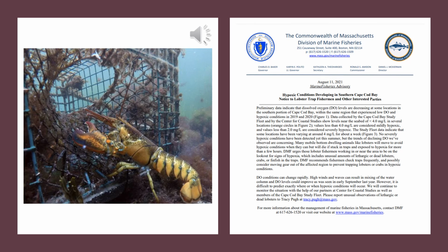This is a document that was sent by the Massachusetts Division of Marine Fisheries to local lobstermen, informing them of the current monitoring of hypoxic conditions done by the Center for Coastal Studies. They are urging the lobstermen to be on the lookout for signs of hypoxia, which includes pulling up unusual amounts of lethargic or dead lobsters in their traps. They are also recommending fishermen to check their traps more frequently and possibly consider moving gear out of the affected region to prevent trapping lobsters in the hypoxic conditions. Many mobile bottom-dwelling animals like lobsters will move to avoid the hypoxic conditions when they can, but if they're stuck in the traps, they will die as they will be exposed to hypoxia for more than a few hours.